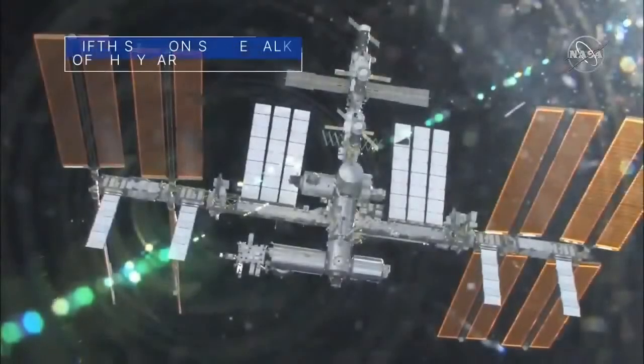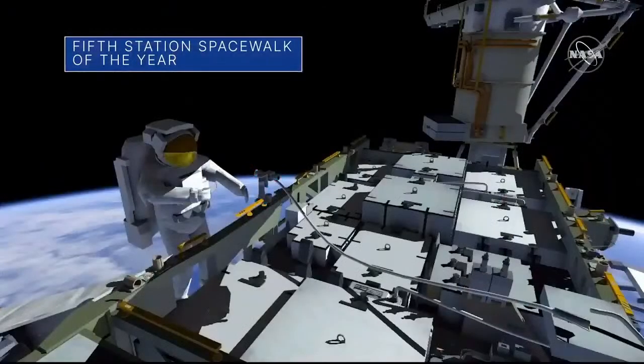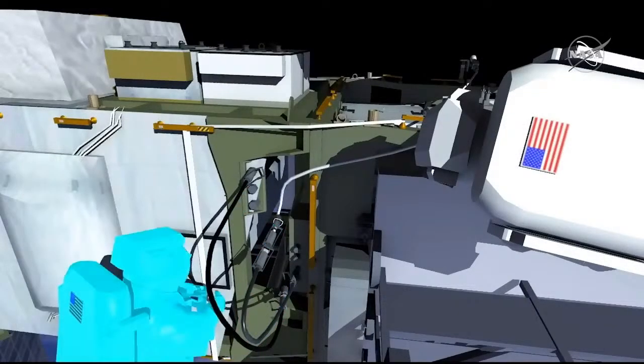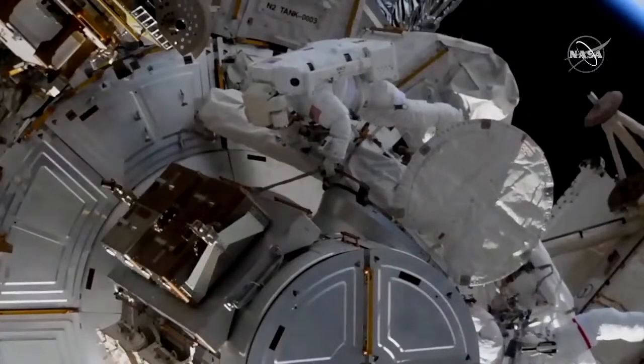The International Space Station's fifth spacewalk of the year is slated for March 13th. During the outing, NASA's Michael Hopkins and Victor Glover are scheduled to service and relocate some jumper cables of the station's thermal control system, continue some work from a January 27th spacewalk, and work on some other tasks. The outing is the fourth spacewalk for Glover and the fifth for Hopkins.